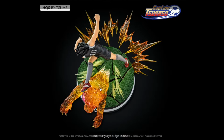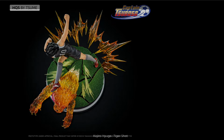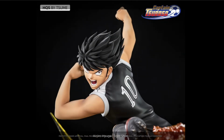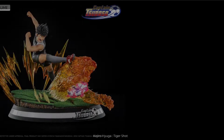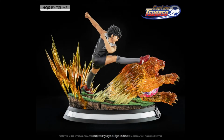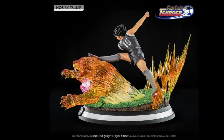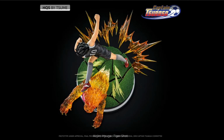I love what they did on the base. You can see the grass. That's pretty cool. Love this. This is definitely a nice looking piece all around. Really love the angles. And I don't know why it hasn't sold out, because it's a popular character. Maybe because of the price, maybe because a lot of people haven't seen it. Who knows? But it is a good start in my opinion for the company.